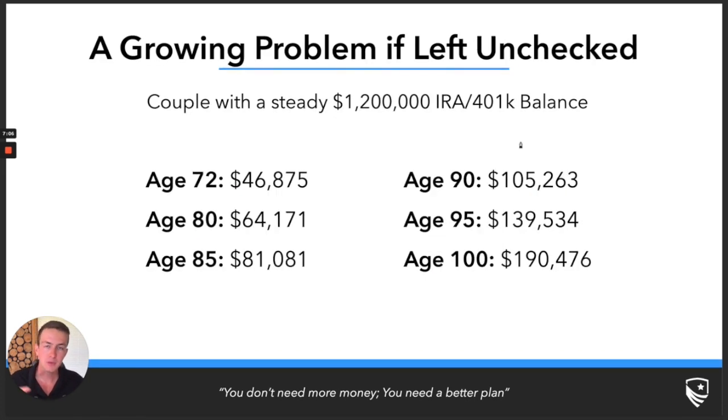And so part of the problem is that RMDs are a growing problem if left unchecked. So let's say we have a couple here, and let's look at $1.2 million in a traditional IRA 401k balance, and let's look at how much they would owe in RMDs based on differing ages. At 72, they would be forced to withdraw $46,000 because of this RMD. But 8 years later, when they're 80, that number jumps to $64,000. 5 years later, it jumps to $81,000. 5 years later, it jumps to $105,000, then $139,000.